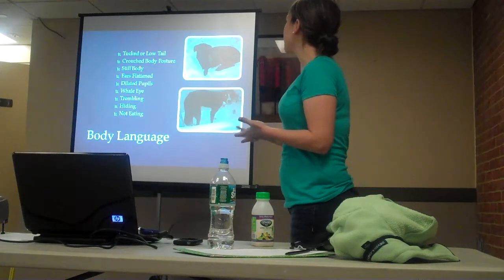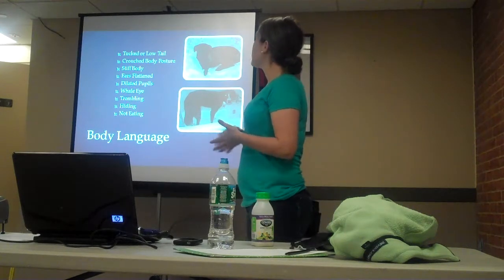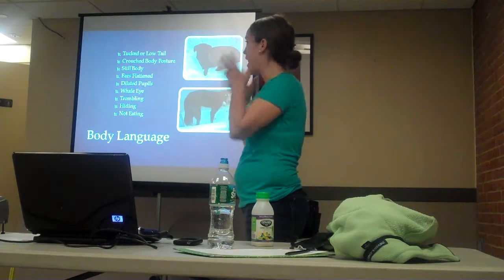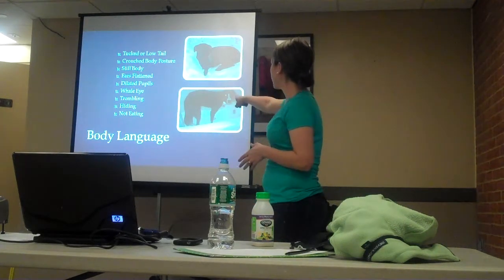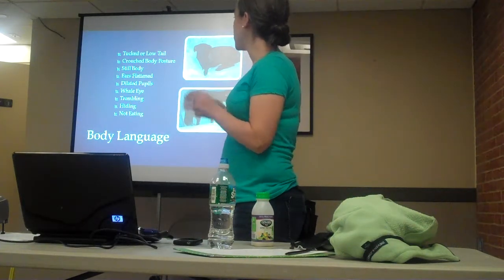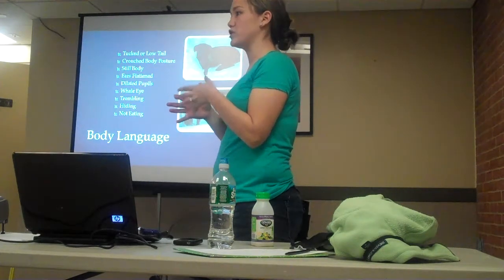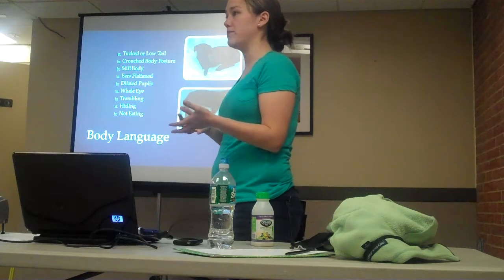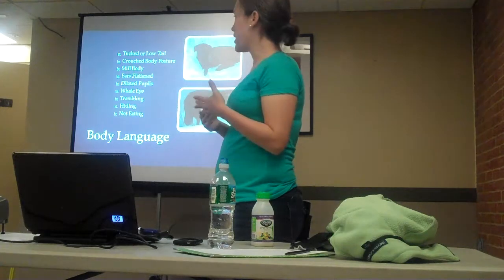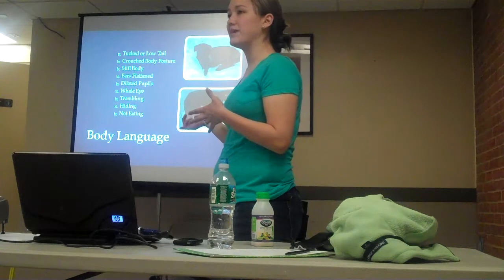As far as fear-specific body language, you might see some dogs that look like these two dogs here. Tucked or low tail posture, crouched body, stiff body, the ears are usually back. You can see this dog right here has dilated pupils, they're kind of reflecting. And that just means that the pupils are much larger than normal. And you always have to look at the context of the situation. If it's a very dark room, that might be normal, but if it's the middle of the day, there's probably something else going on. Whale eye or half moon eye, where you can see the white of the eye, trembling, hiding.